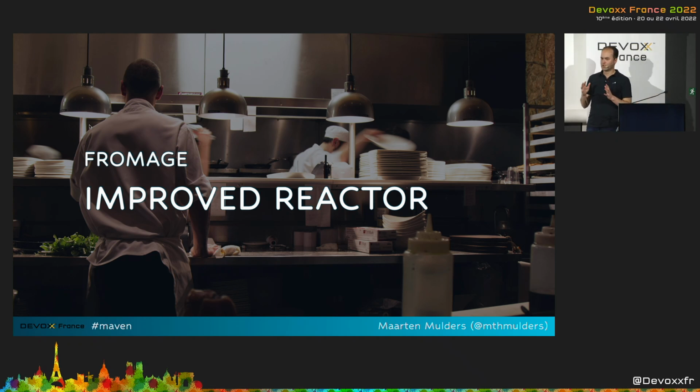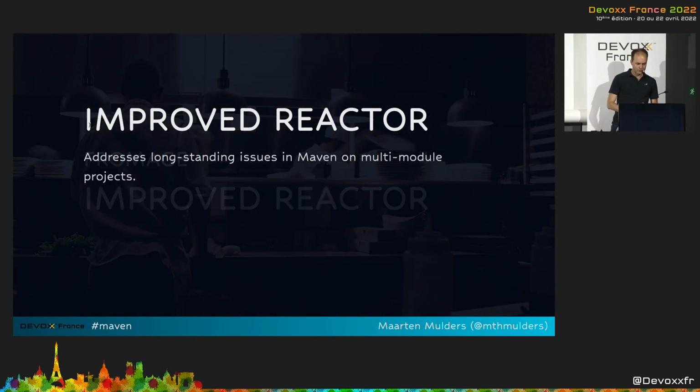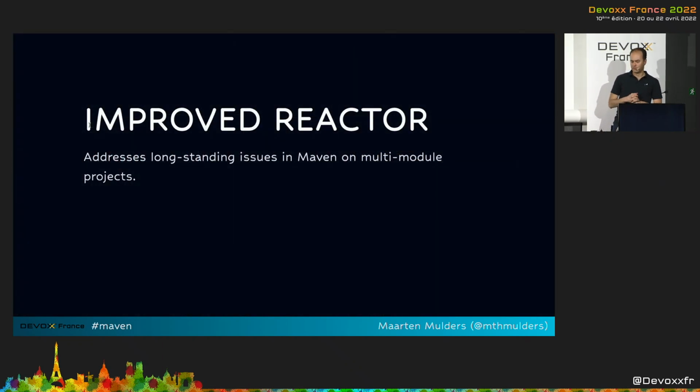This is all about the reactor. And I'm going to show you a few things that we have improved in the reactor, which are heading for Maven 4.